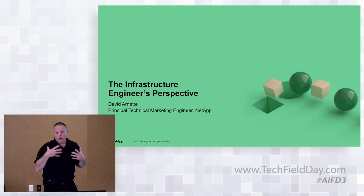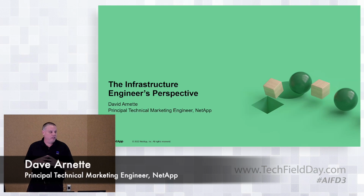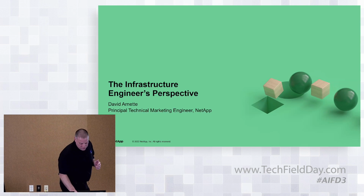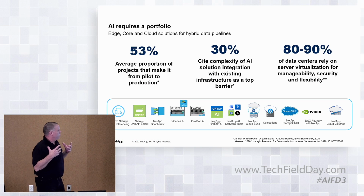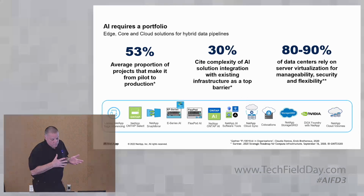So I'm focused more on the physical hardware and the connectivity and the presentation of these resources, so that the data science can then do their magic, right? There's a couple of things I'm going to talk about here, but before I go into some of the technical details, I want to talk about why it's important.